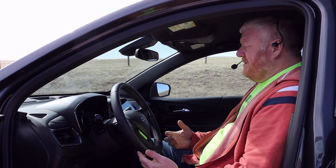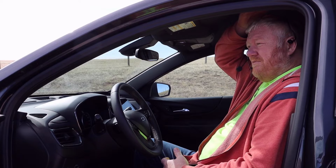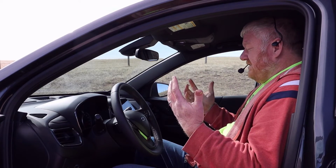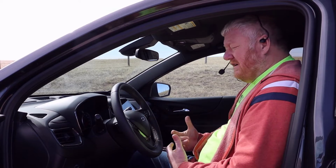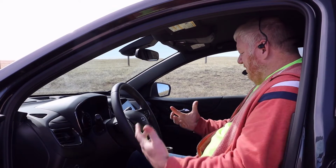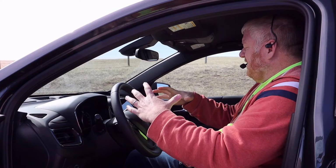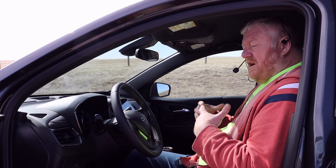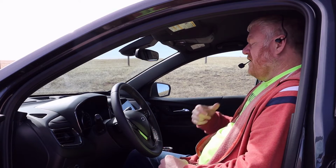So up front here, again, lots of headroom. I have even more than I did back there. And tons of just everywhere room. The seats are nicely bolstered. They're not too much, not too little, just about right, even for a big person like me. Lots of space, and the layout is easy to understand. Most everything is where you would kind of expect it to be.